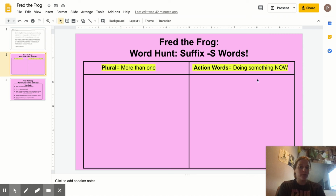So before we get into the story and before I give you your task, let's practice. I'm going to say a sentence with a word with a suffix S. Watch how I decide if it's a plural suffix S or an action word suffix S. Are you ready?